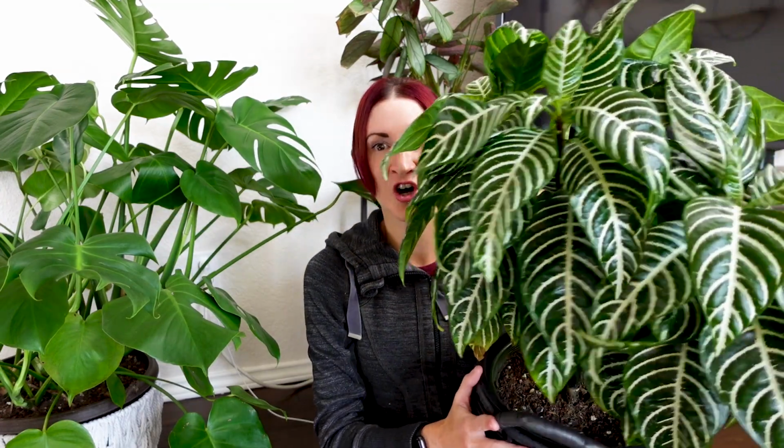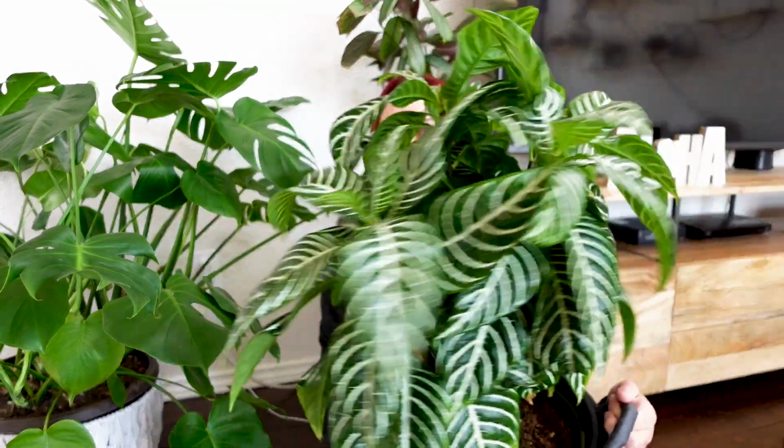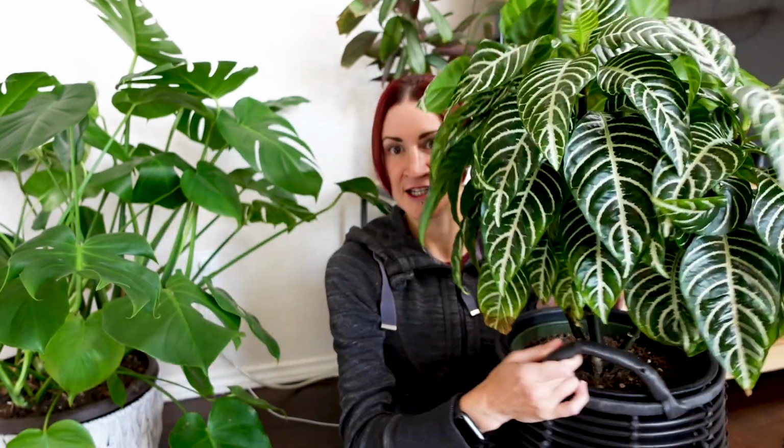It's definitely happy that we are into the higher humidity portion of the year. It definitely does not like that lower humidity during the winter, but I haven't had to use a humidifier anymore since we got into spring, I believe, was when I stopped using that. And he has just constantly been putting out these beautiful, gorgeous new leaves. So super happy, and I'm just so excited to see if we actually get flowers again this year.